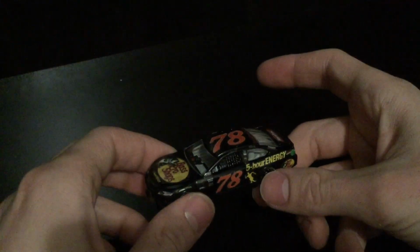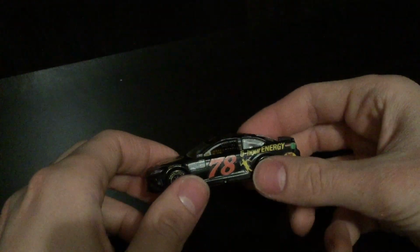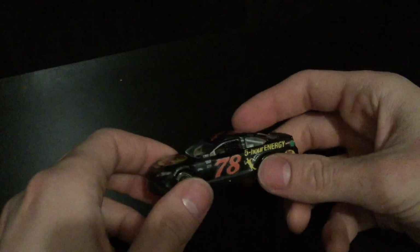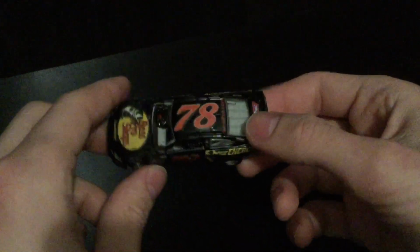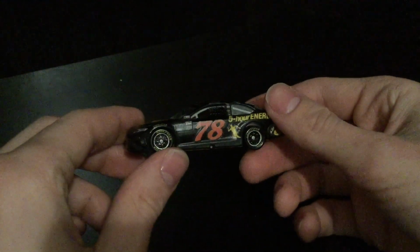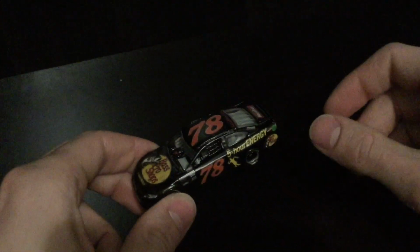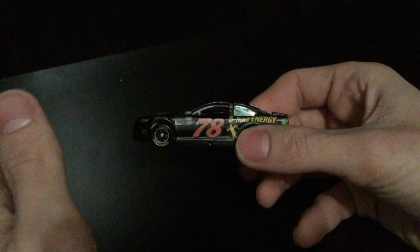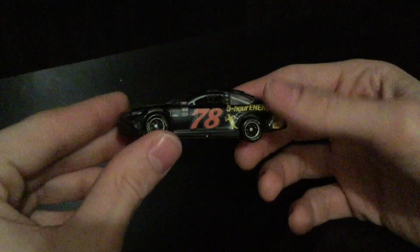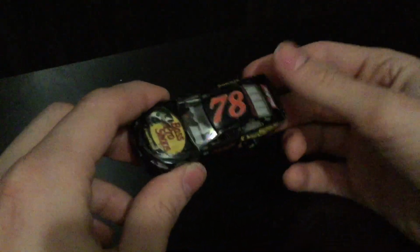So sure enough, I ran into my room, grabbed the last Eric Jones chassis I had, ran outside and started spray painting. Battling the rain, I had to go outside, spray it, run real quick, grab it, spray it again. I was just all over the place because it was slightly drizzling. This car was painted while the 78 was on the racetrack during that race. So the 78 spirit still lives on within this diecast.